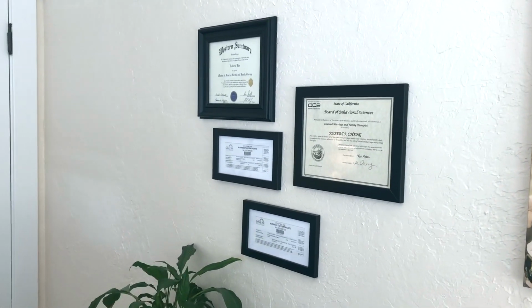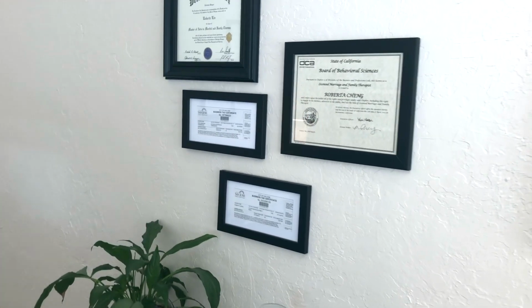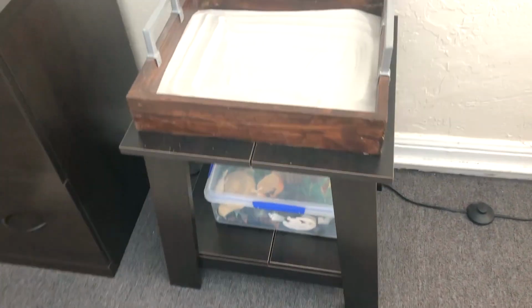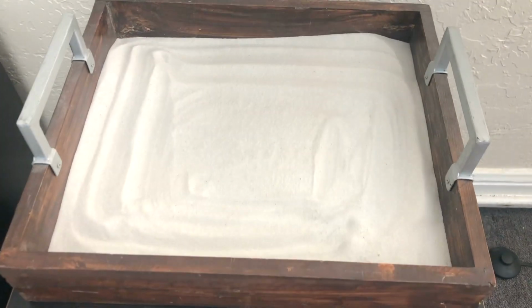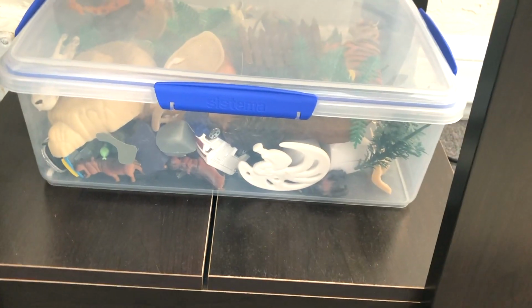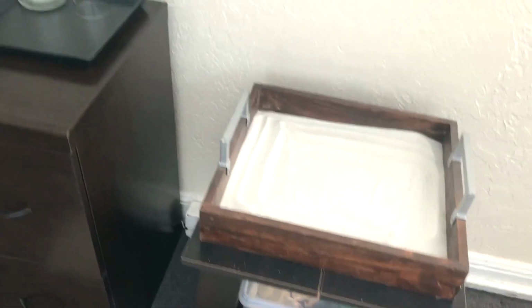And I won't dwell on this, but this is my colleague's credentials, and then we each put our city business license up here as well. And then coming over here, this is my colleague's. She kind of did a little DIY sand tray, which is super cute, and all of her little sand tray toys live down here. And then we got our file cabinet area.